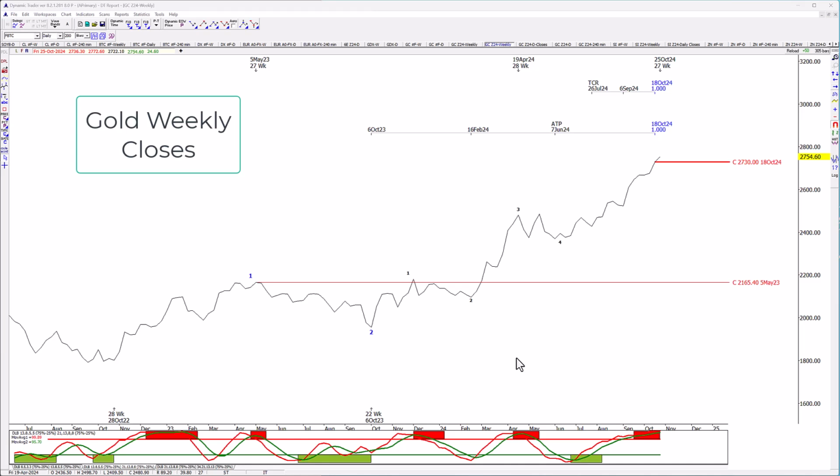So this is gold weekly closes. It's the December contract. And what I'm really interested in is the advance off of the October 2022 low. In Elliott Wave terms, probable 1-2. So we're probably at or very near the completion of the wave 3, which would then result in a several weeks to even several month corrective decline.